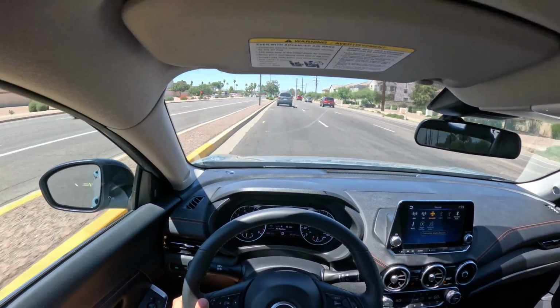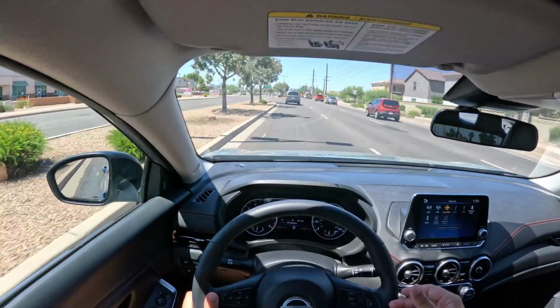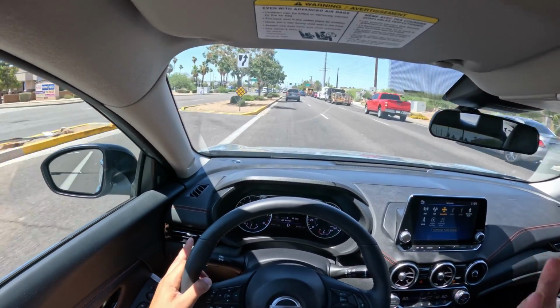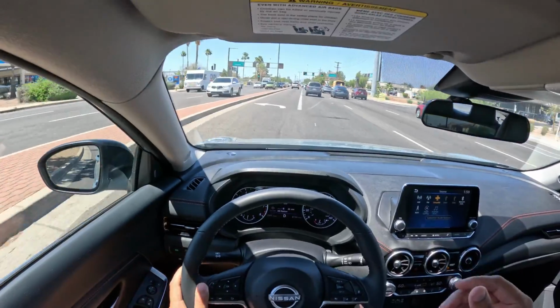That being said, if the CVT doesn't bother you, or you're just using it to drive from point A to point B or commute in, it's really not that big of a deal. It's just not necessarily the most dynamic car ever produced. So that's a quick look at what it's like to drive the Nissan Sentra.